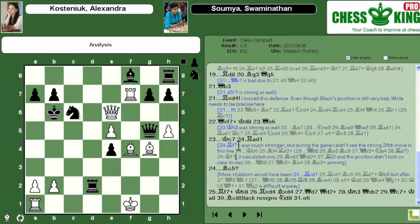Black has to retreat the queen to d8, queen d8, and after queen b3 check, bishop b4, bishop e3 check, my position is almost won. Rook a to d1 is less precise, but my opponent played bishop c5. A more stubborn way to play would have been rook takes d1, and then bishop c5.